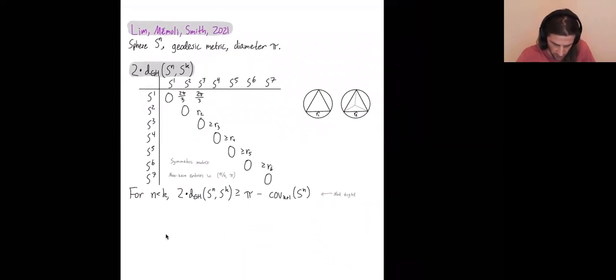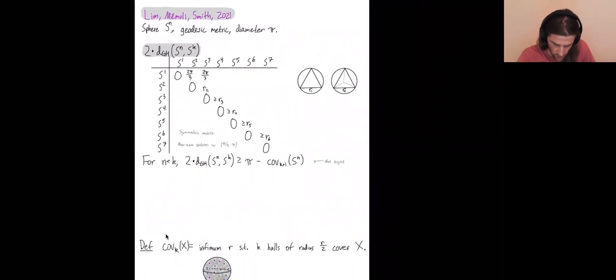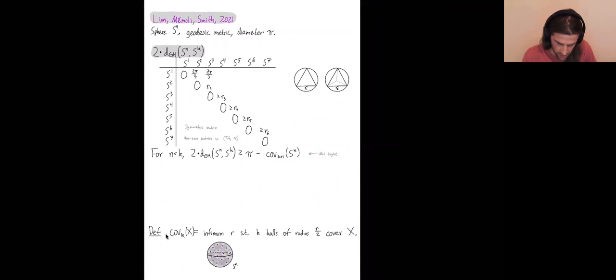Let me describe these covering numbers. So X is a metric space. The kth covering number is going to be the smallest R that you can find, such that if you draw K balls in your space, each of radius R over 2, then those balls cover your space. Okay. A whole bunch is not known about this table. I mean, people would predict that these distances are monotonically increasing as you move across a row. That's not even known. Yeah, any questions here?